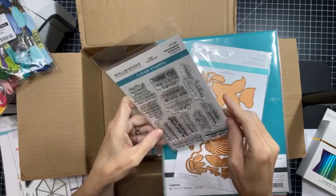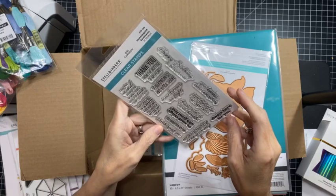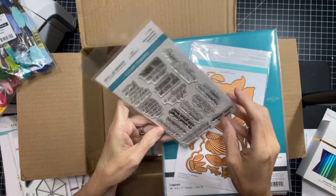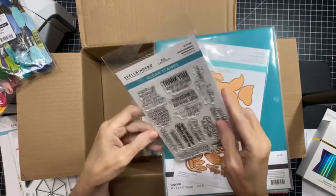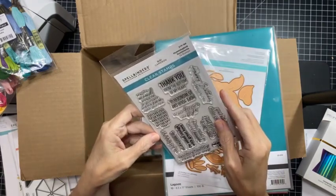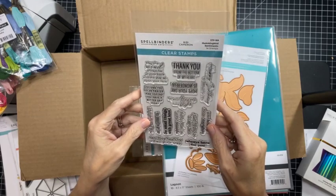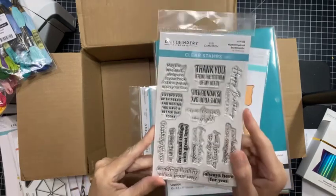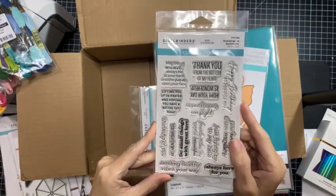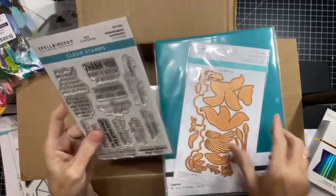Your kindness means everything. Just flying by to say hi. Friends make the world beautiful. Do small things with great love. You brighten my day, thinking of you, sending healthy vibes your way, and always here for you. I thought those were really very useful in carrying sentiments. So I really liked those.